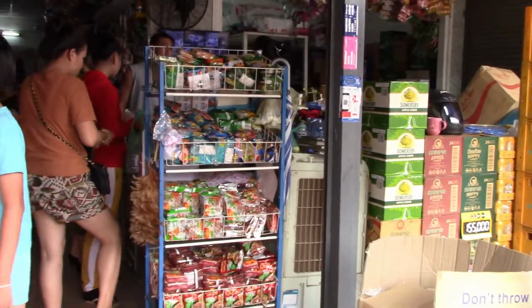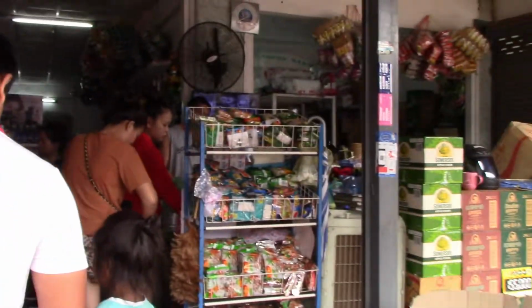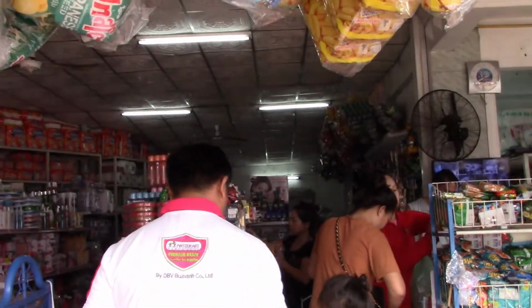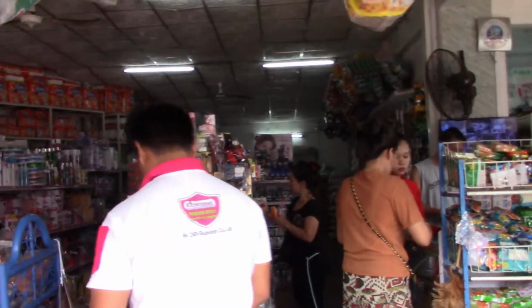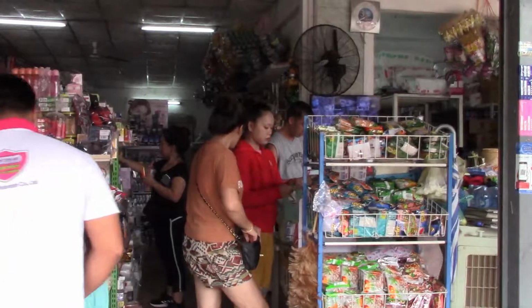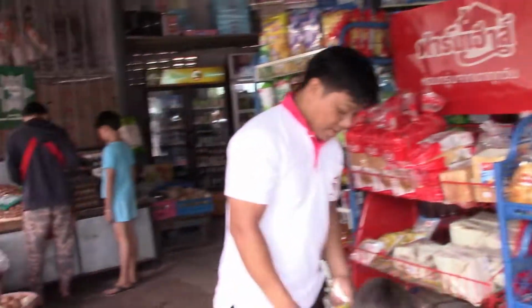And a few blocks, actually probably just one block from the coffee shop, Vannaly's friend is running this little convenience store type of shop. And it's been quite busy. And maybe that's because it's commute time, I believe. It's right around 8 o'clock in the morning, and people just stop here and grab some food and whatever they have in the store. It's quite busy.